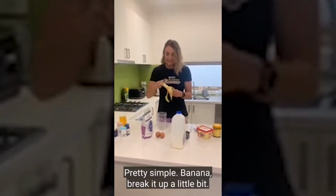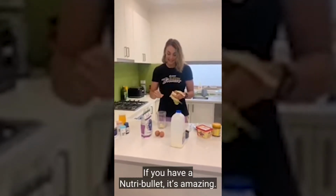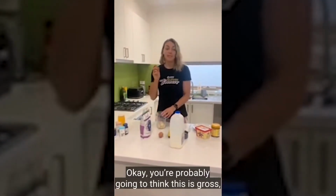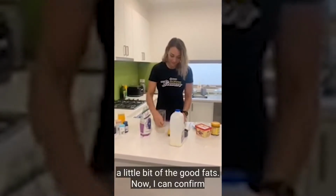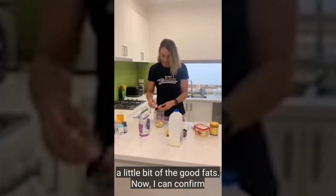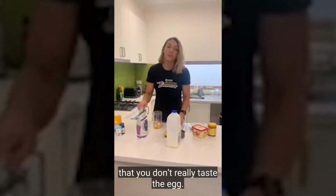Banana, break it up a little bit. If you've got a NutriBullet, it's amazing. You can put a lot of things in there. People are probably going to think this is gross, but we get our protein from our eggs, a little bit of the good fats. Now, I can confirm that you don't really taste the egg.